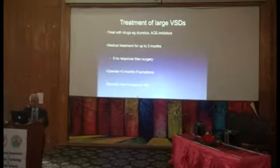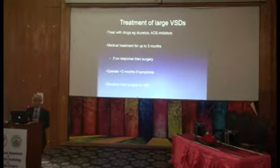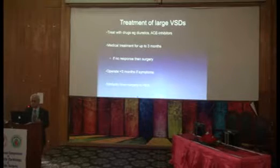So how do we treat these? Well, we treat them with diuretics and ACE inhibitors, as I mentioned. Medical treatment may be appropriate for up to 3 months in such large VSDs, and if by then there is no response to treatment or inadequate response, then we recommend surgery.